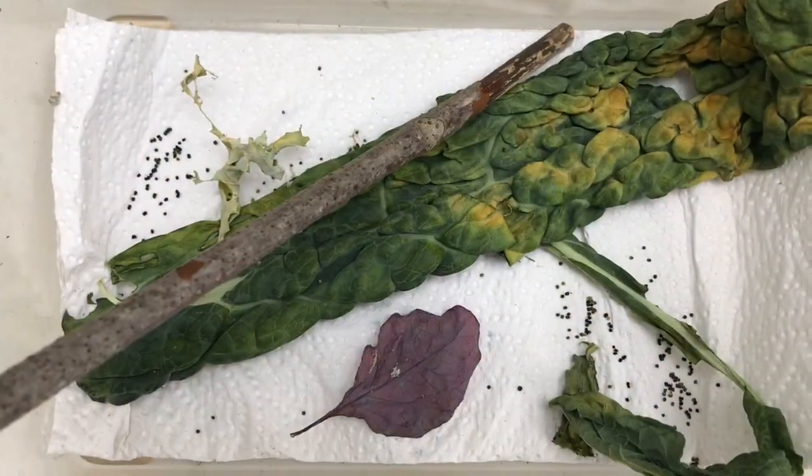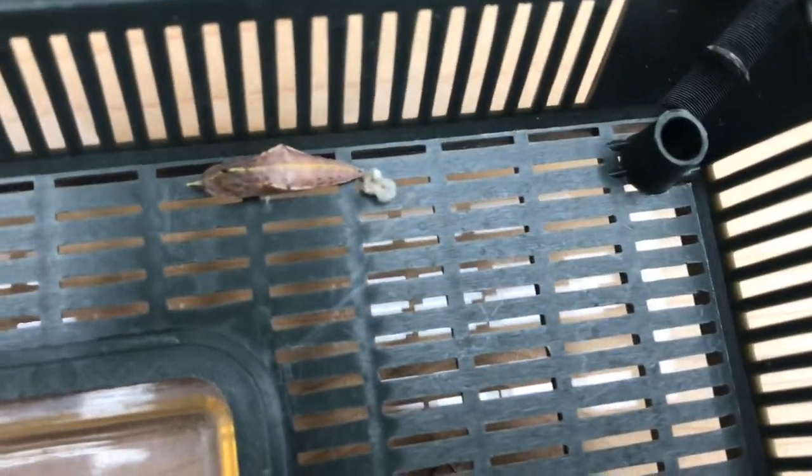See all the poop on the bottom of the container. I put a stick inside my container for them to go on, like that one on the cocoon. But they seem to like the roof more. This one is still a caterpillar.